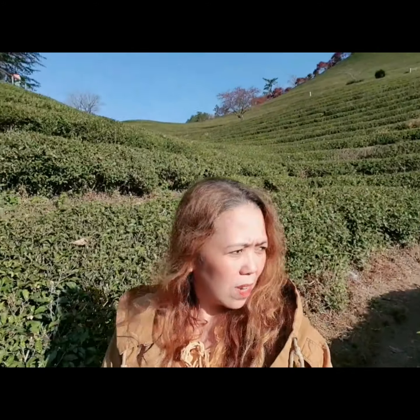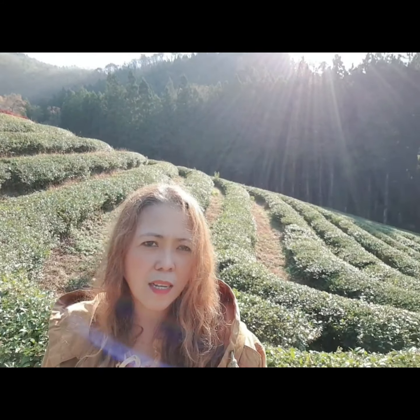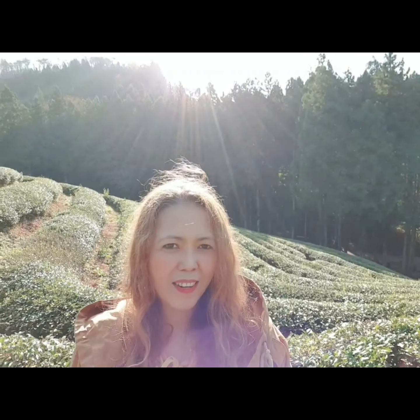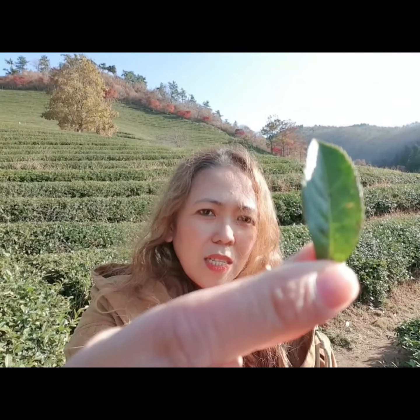Oh, I love it. Okay, this one, oh my gosh, so wide green tea field. Look guys, look, see, and you will see what is green tea. So this is already the green tea I'm showing you now. It's only the one leaf. And this is the green.